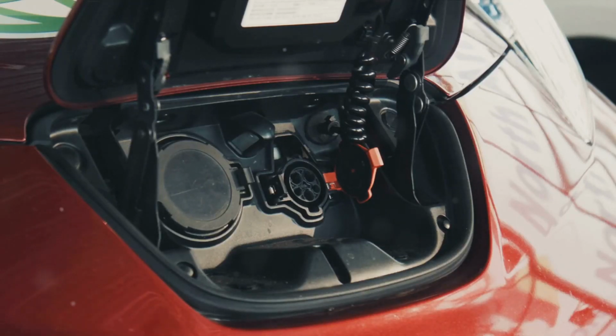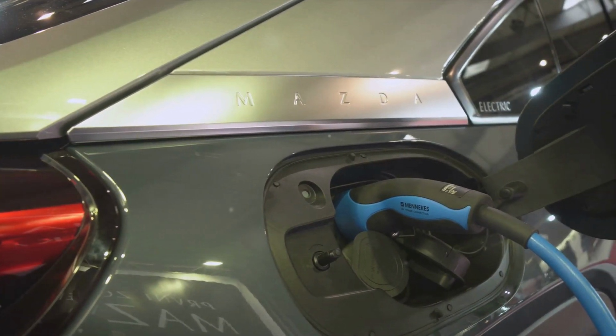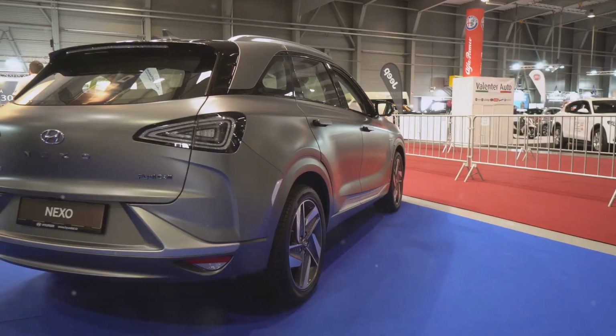Then there's the Honda Clarity Fuel Cell, another shining example of a hydrogen car in action. This vehicle offers a smooth, quiet ride and has a range of 365 miles, outpacing many of its electric counterparts.